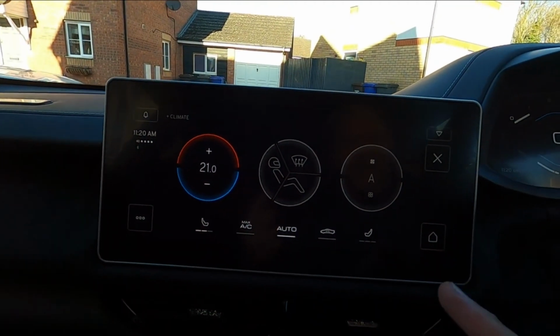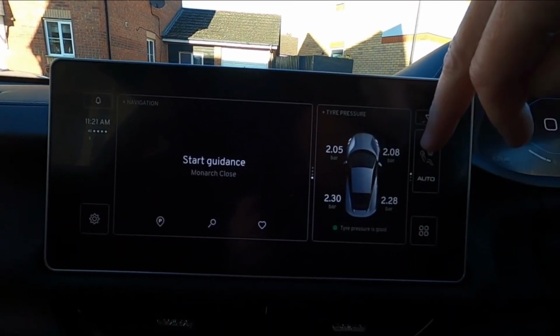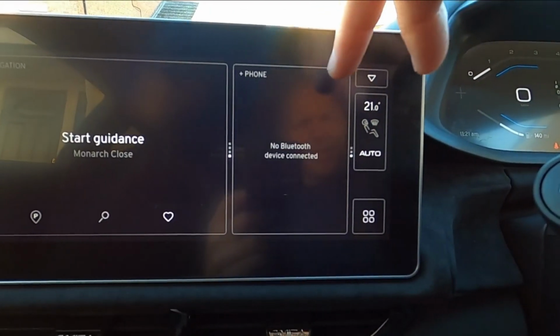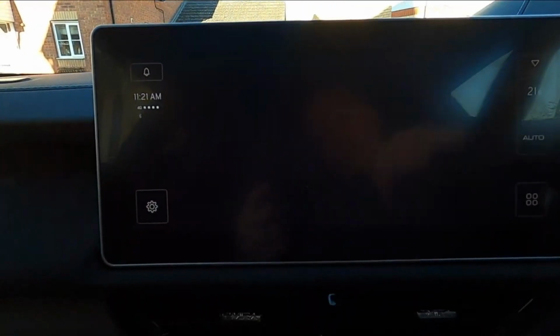So if you come out of the ventilation, you go into the main settings. In here, this actually toggles up and down, look, so you can get your different modes here basically, and then you go to this radio, and that tells you when your phone's connected, and then this here, you just press on this and it'll bring your sat nav up.